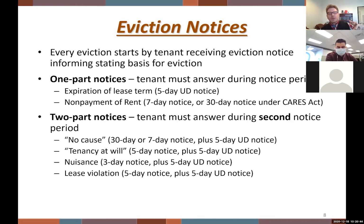Now, the other types of notices are the two-part notices. The first part of each of those notices basically just tells the tenant, this is what the problem is, and I want you to leave. Sometimes they get to fix the problem, but basically it's, this is the issue and I want you gone. The second part of the notice is called an unlawful detainer notice. That notice essentially says, I already gave you this other notice and you didn't leave the property.